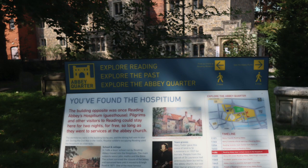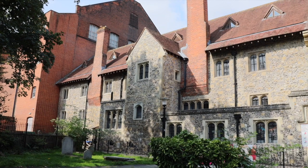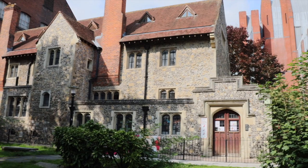But the Abbey also increased its wealth from the marketplace outside the West Gate, a mill that it operated on the Holy Brook, the wharf it constructed on the River Kennet, and from the lands it owned throughout the south of England.